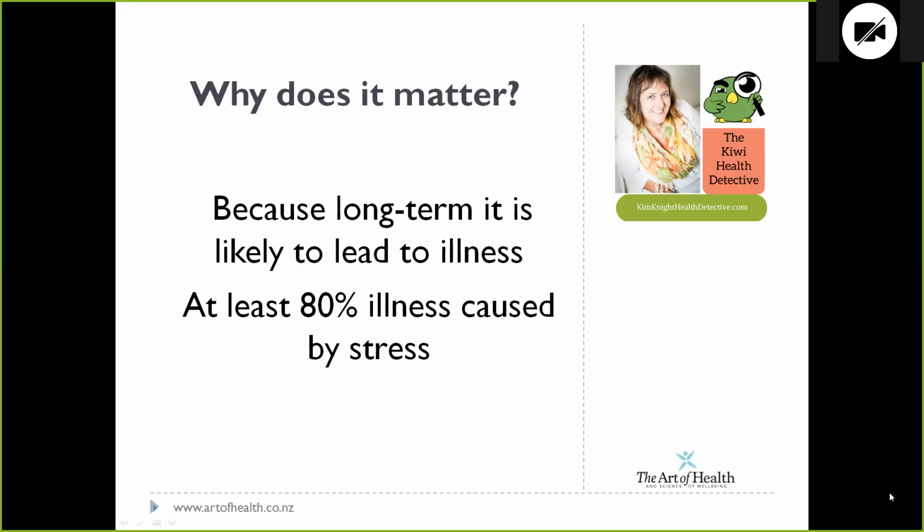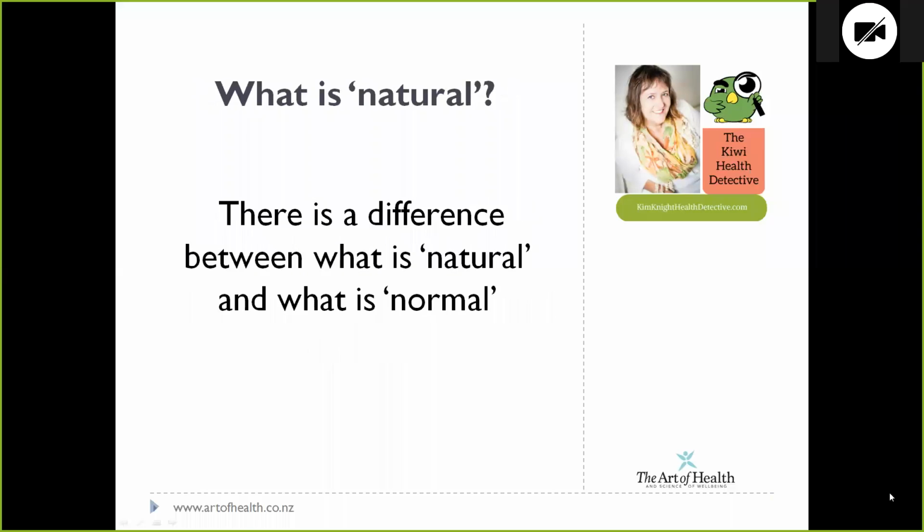So why does it matter? It matters a lot, because if we want to avoid serious illness and chronic illness, then we really have to get a handle on our stress. And the interesting thing, and the problem, is that when we're in this stress state, we don't realize it. It just becomes the norm. It becomes our normal way of living. And as I said, it's not until maybe months, usually years later, that the problems start to become apparent.